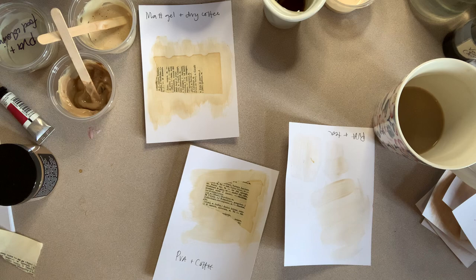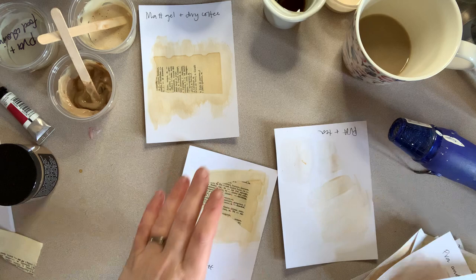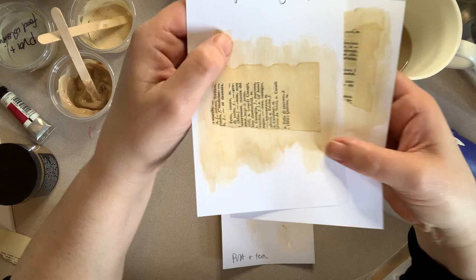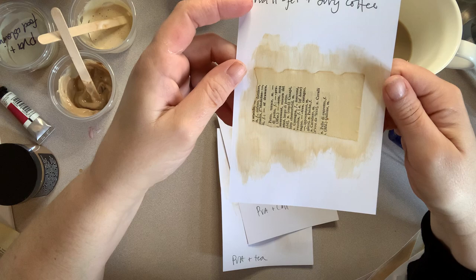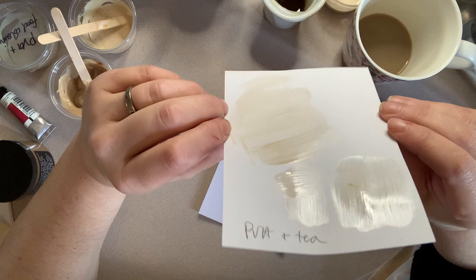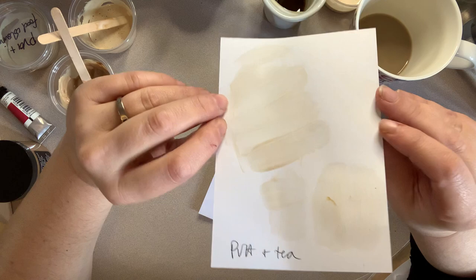Right, let's put my heat gun somewhere safe. They're dry. I have to say the PVA takes a lot longer to dry than the matte gel medium. So that's the matte gel and dry coffee. Again, dried totally matte. Adding the tea, you have got something there. You've still got quite a lot of glint and shine on it. Probably slightly less because there's more water letting it down in there. It's taking a little bit of the sheen off.